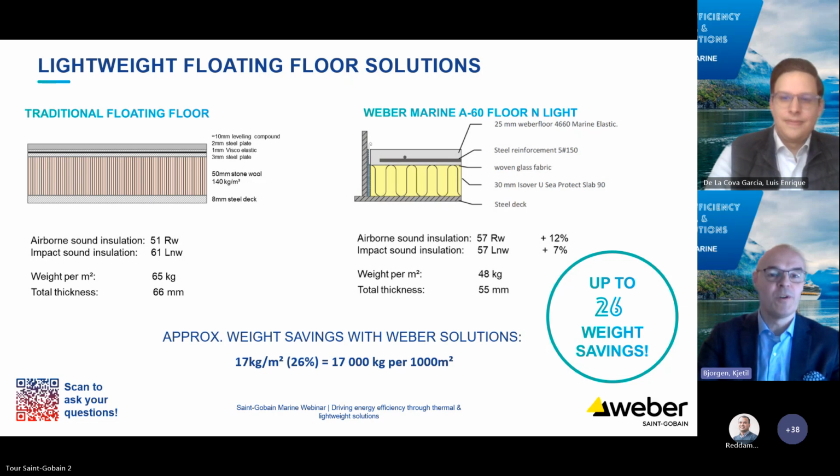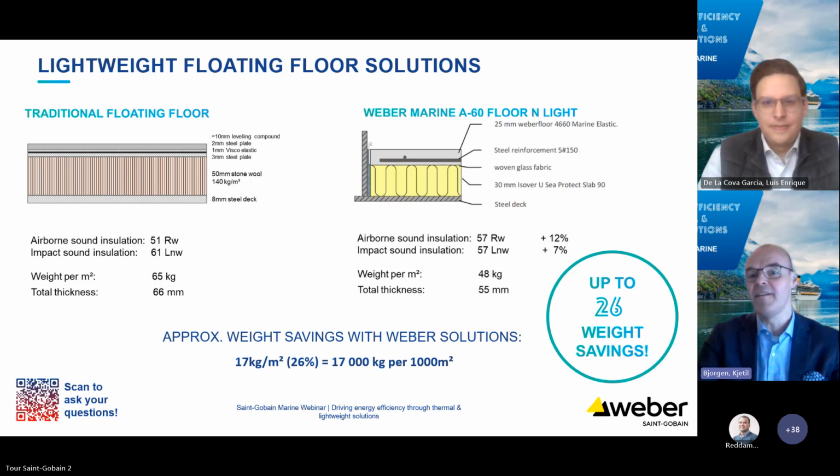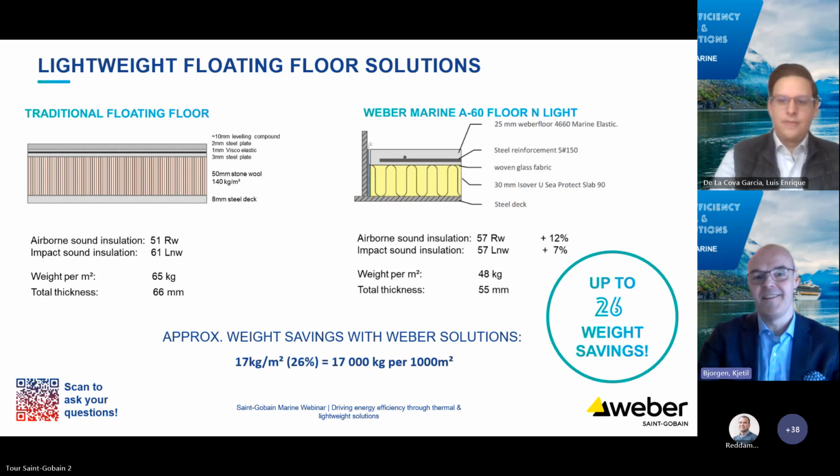With this solution, you also have the possibility to significantly reduce the installation time compared to the traditional solution. 1,000 square meters of this solution, Weber Marine A60 floor, can be installed in only 4 to 5 days. Next slide, thank you.